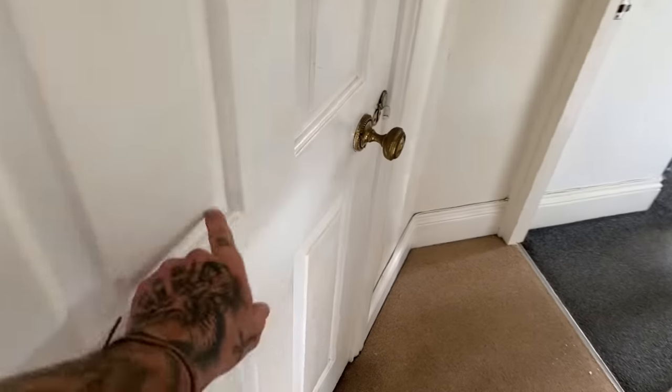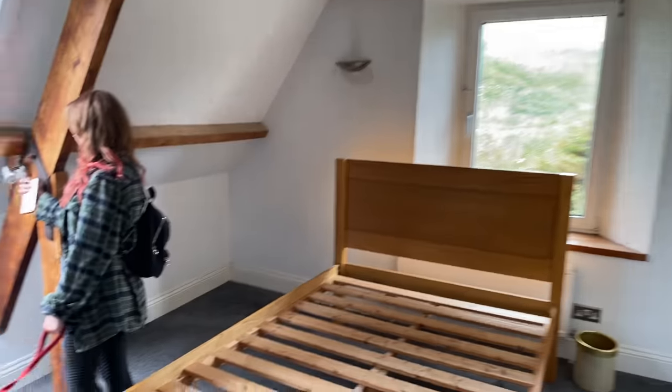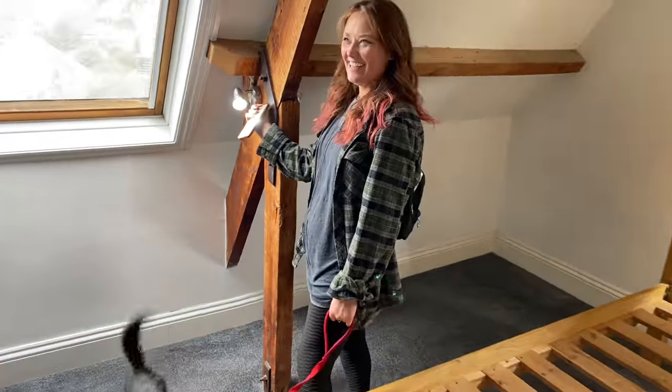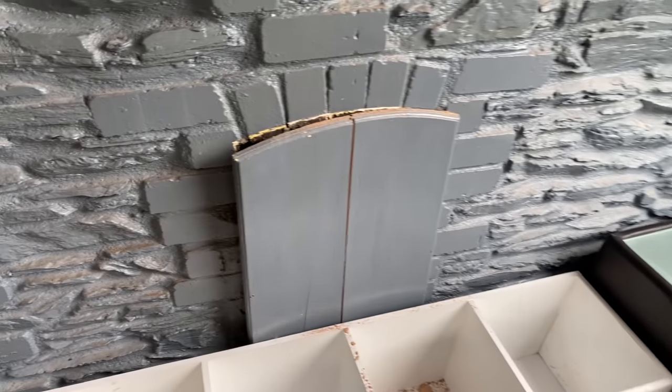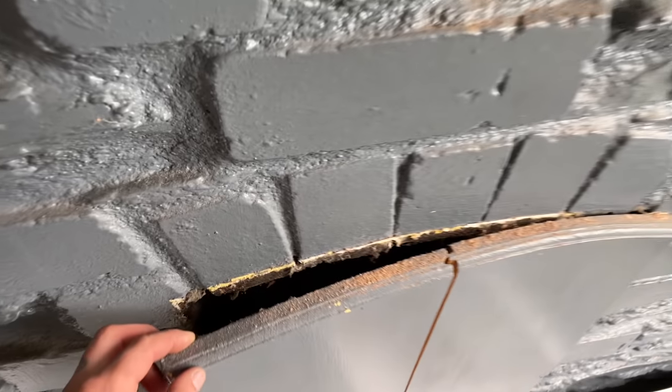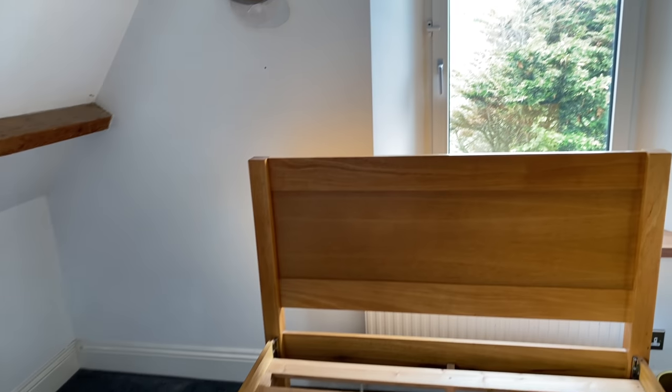Okay, so that door comes through to here. Wow, another bedroom, look. Oh, look at that. This fireplace has been covered up with plaster. Oh, we've got another leak coming through there, look. Oh, that's such a shame. I hope they hurry up and do something with this place, because it'd be sad to see it fall into a really bad state of disrepair.